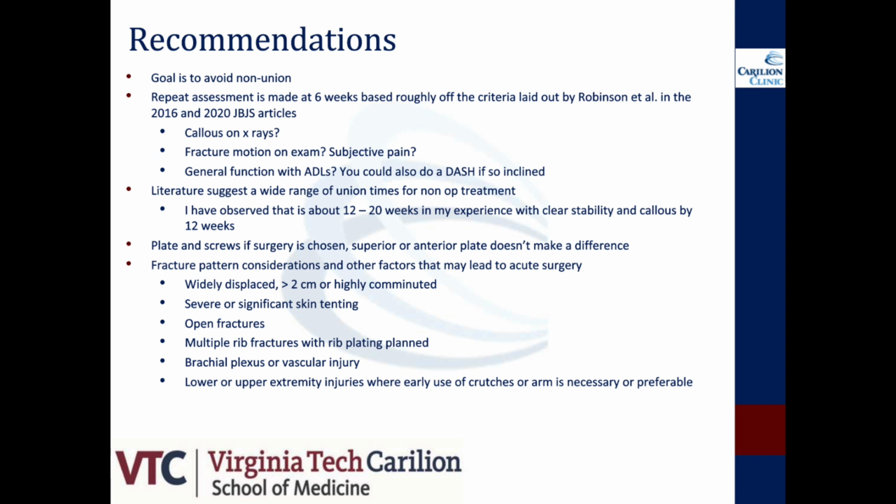The literature actually suggests a pretty wide range of union times for non-op treatment, and I think it's relatively consistent that people that get surgery heal a little bit faster than people that don't, probably about a month average faster overall. But what I've observed is that for the patients treated non-operatively, by 12 to 20 weeks, they're usually healed. And almost always by 12 weeks, they've got significant callus on x-ray and no fracture motion on exam. So that's kind of what I've seen.